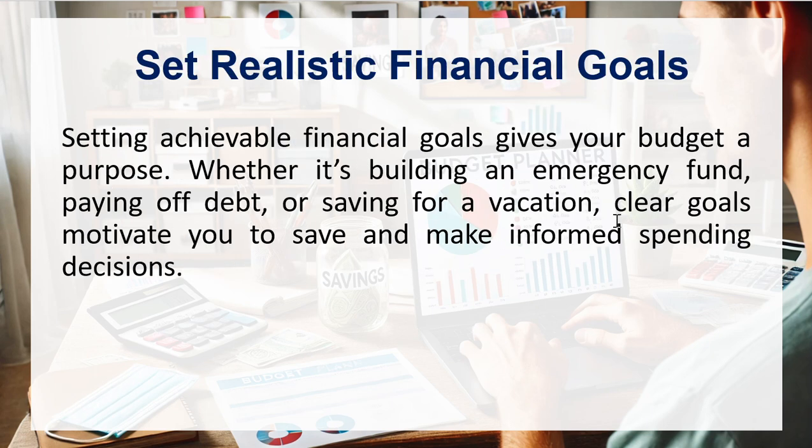Set realistic financial goals. Setting achievable financial goals gives your budget a purpose, whether it's building an emergency fund, paying off debts, or saving for a vacation. Clear goals motivate you to save and make informed spending decisions.